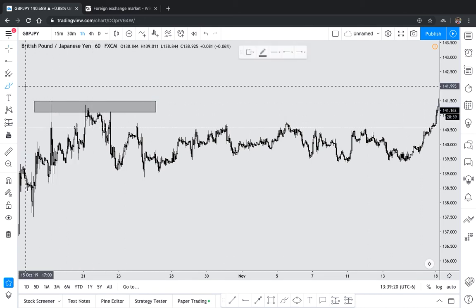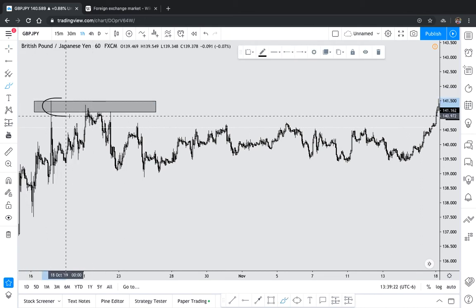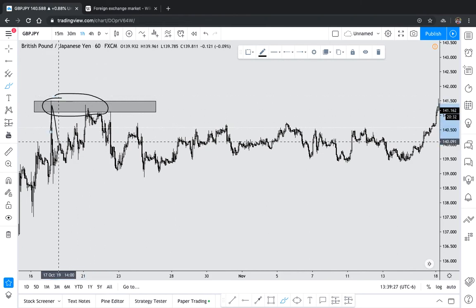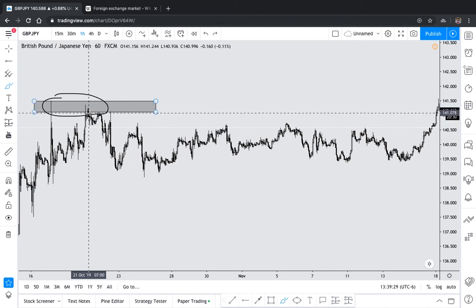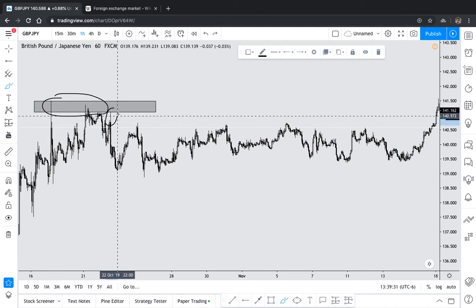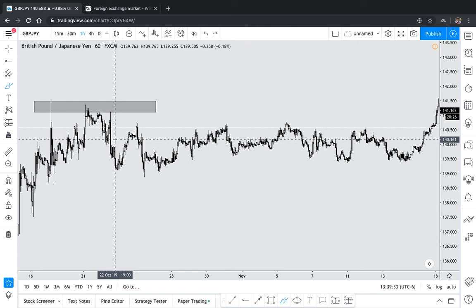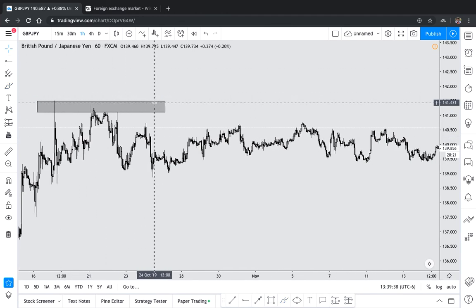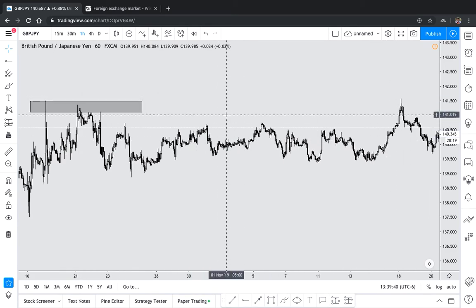So now traders are looking at this and they're like, ooh, this is a juicy sell area. Because look, the market came up once and it dipped. Came up twice and it dipped. A third time and it dipped. And so a lot of retail traders are seeing this and they're like, next time the market gets to this point, I'm looking to sell.